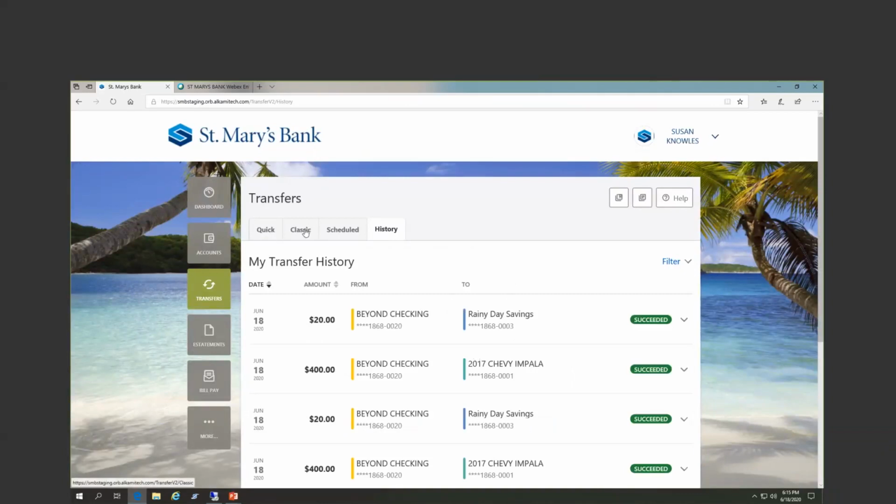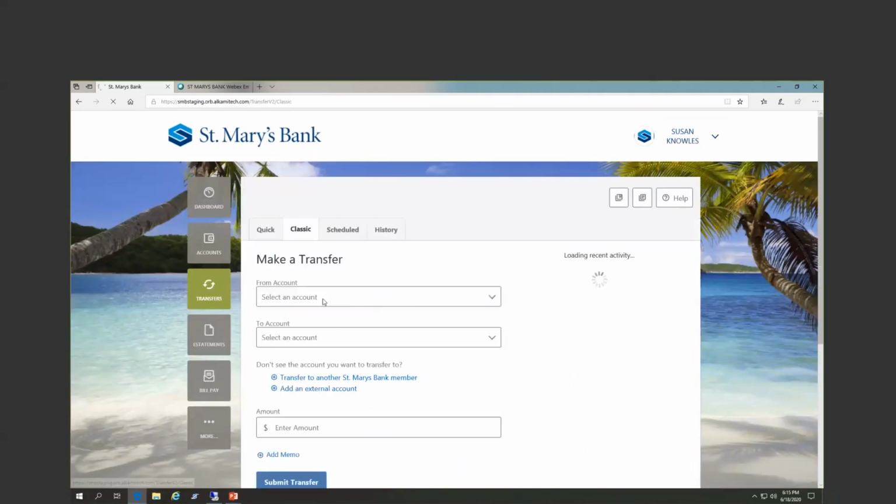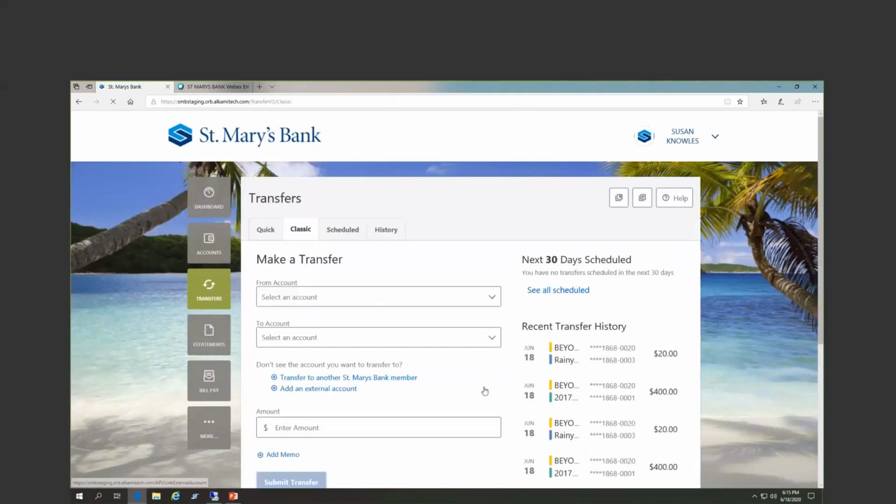Once we navigate to the Classic tab under Transfers, you can see that we have more options here. This is where you can make transfer payments to loans that you have here at St. Mary's Bank. You can make transfers to other members, or link in your external accounts if you're looking to transfer money between St. Mary's and another financial institution. Here I'm going to do an example of making a loan payment from your Transfer tab.